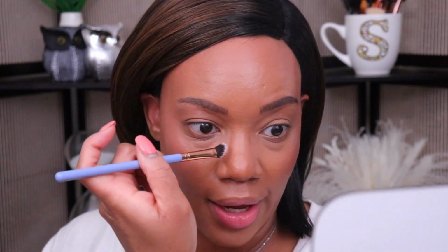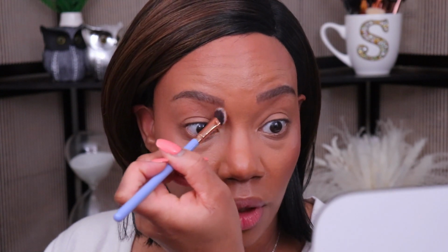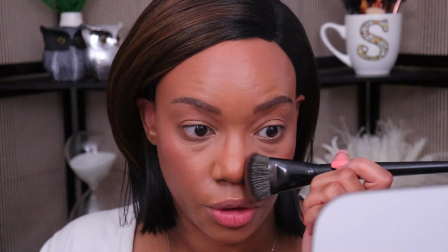So I'm just patting that along the jawline, and then I'm switching to another brush so I can also add some dimension to my nose. I'm going to drag this all the way up to my brows. Then I'm picking up my foundation brush. I'm just going to pat right over it with the residual foundation just on the nose. I always like to soften it right back out so that it's not too strong on the nose.